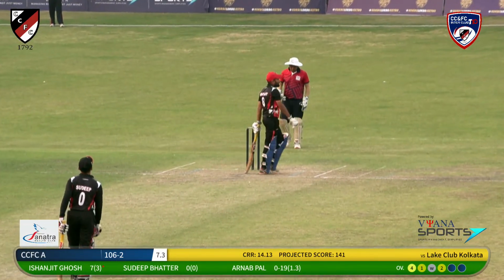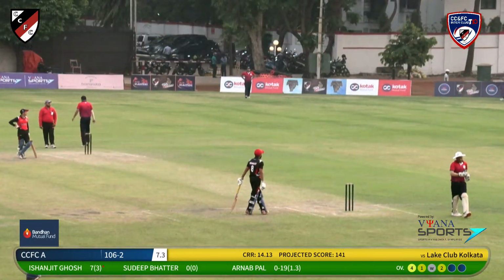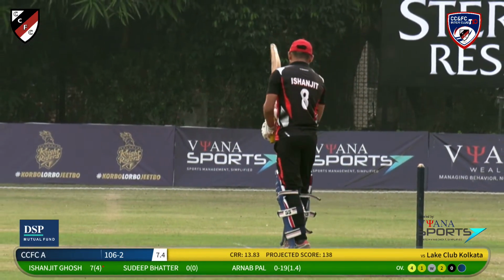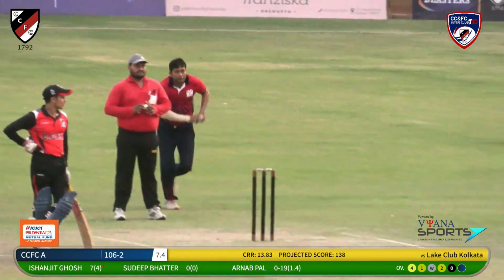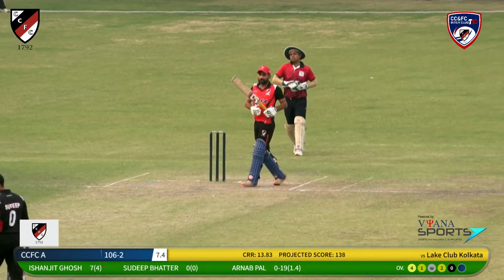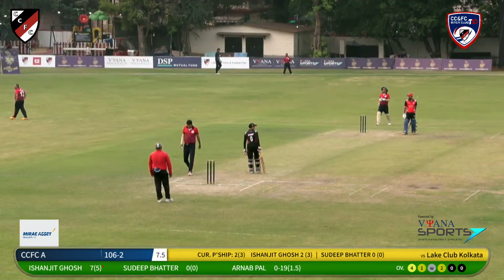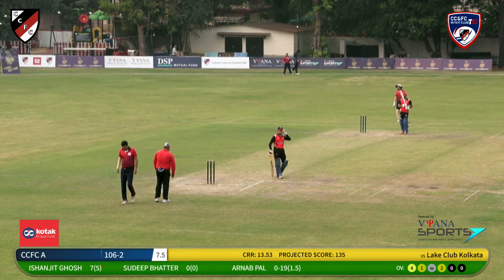Play and a miss by Ishanjit. That's a good ball from Arnab Pal. Haven't seen too many of them from Lake Club. 106 up already for CCFC, looking to surpass the total that Punjab Club set up. 114 they scored in the first innings of their match. Another very good ball from Arnab. And Ishanjit just struggling with the movement that Arnab is getting off the surface and through the air.